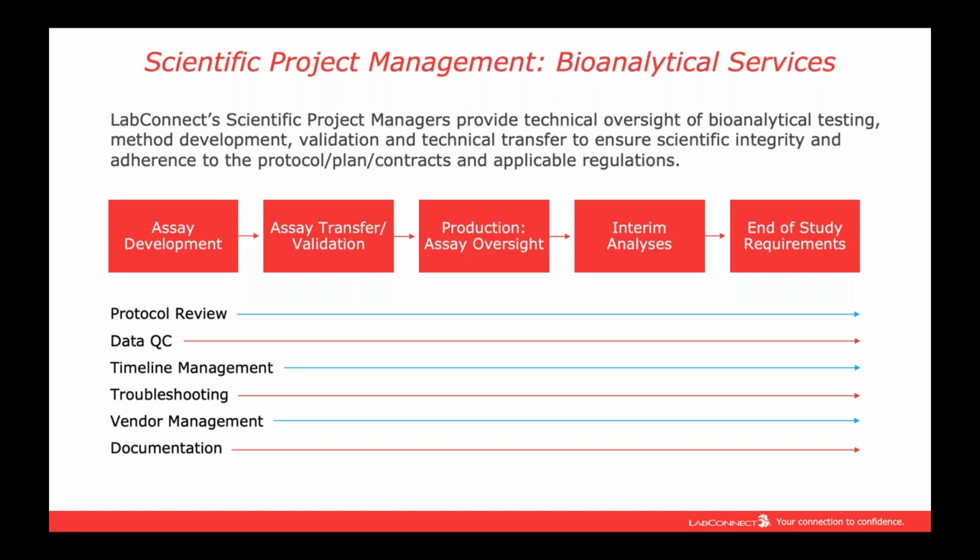LabConnect scientific project managers will provide oversight from assay development through end-of-study requirements, including assay transfer and validation, assay oversight through production phase, and any interim analyses. The project manager will provide support in protocol review as needed. They will also QC any data generated throughout the study. They will manage clinical timelines and ensure all interim analyses and end of study database blocks are met.